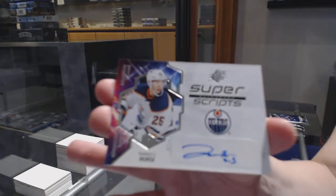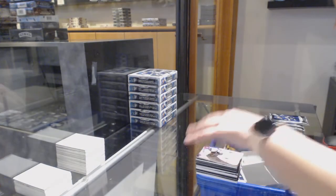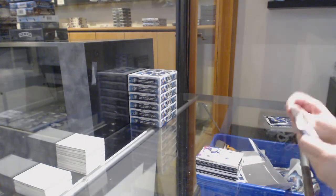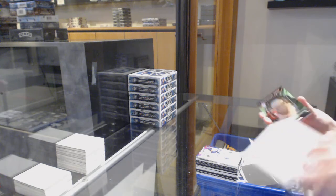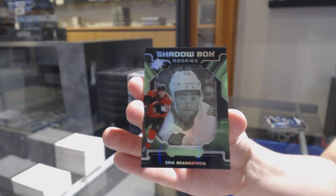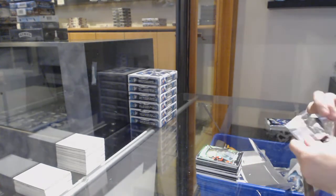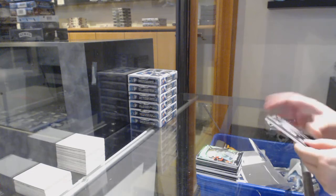The Edmonton Oilers, Darnell Nurse. Shadow Box rookies for the Ottawa Senators, Eric Brännström. Obsidian jersey.